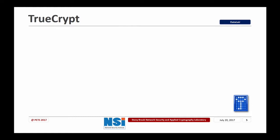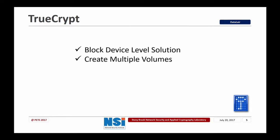Moving away a little bit from the story, I'll describe a solution which was popular for a few years called TrueCrypt. TrueCrypt was basically a block device level solution which allowed you to create multiple volumes, some of which you could claim to be hidden. And then TrueCrypt would encrypt data from this hidden volume and store it in the free space of the public data. And then you could claim to an adversary that I just have public data and free space on my disk. TrueCrypt was great because it worked with minimal overheads.